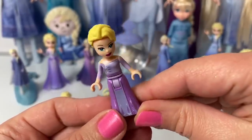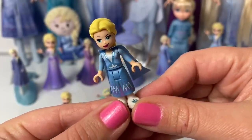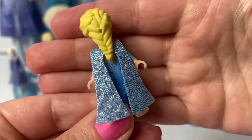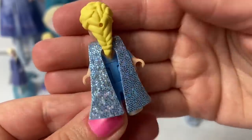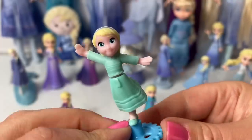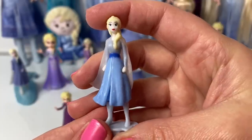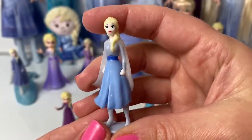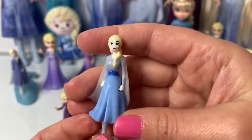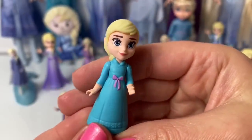She's wearing her purple day dress. This one is also Lego Queen Elsa, but she's wearing her light blue travel dress with a sparkly cape. I love this cape. Here is a little Queen Elsa, and this one is a Kinder Joy. So fun. This one also is from the Kinder Joy, but this one is the grown-up Elsa wearing her blue travel dress with cape. Here is a little Queen Elsa, and this one is from a miniature doll set.